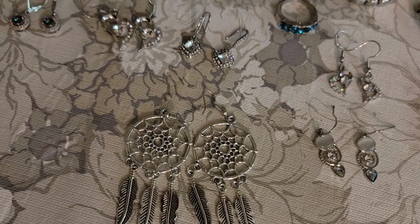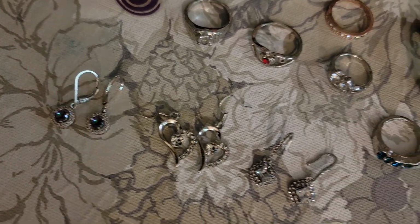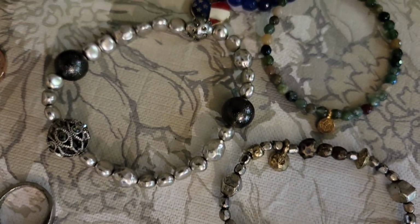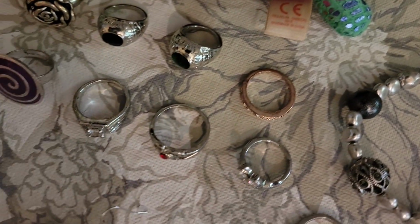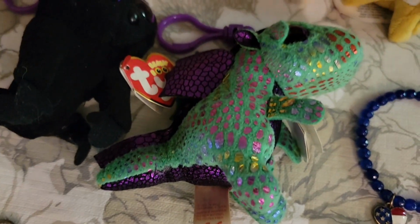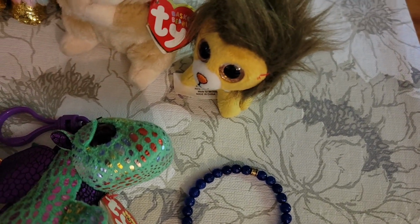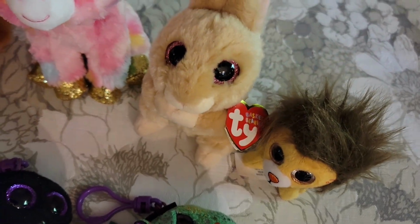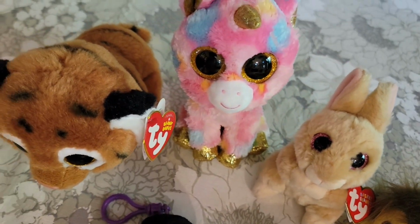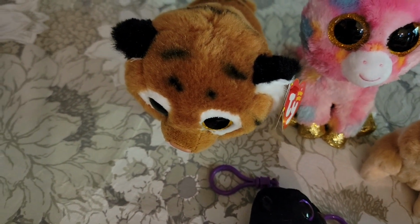All right, so we are going to pan over here real quick, and I will show you the jewelry that did sell during the sale. So some nice earrings, some bracelets, rings, and some ties with the clips. Those are the minis with the clips. I had one mini McDonald's, a mini basket. He's a bunny Easter basket. And then the Fantasia the unicorn and Tiggs the tiger sold.